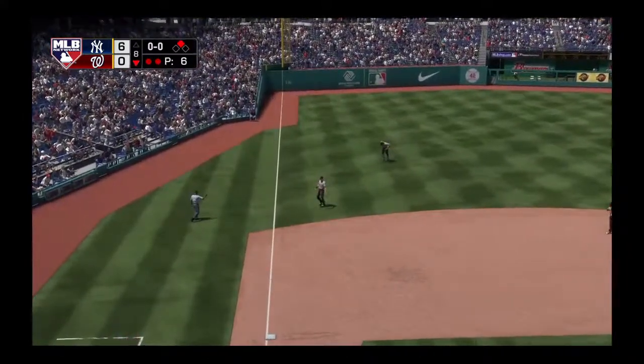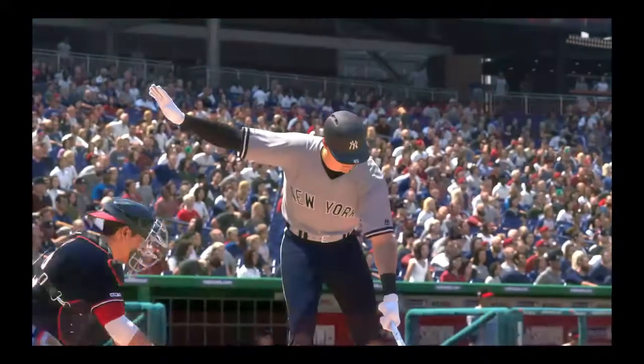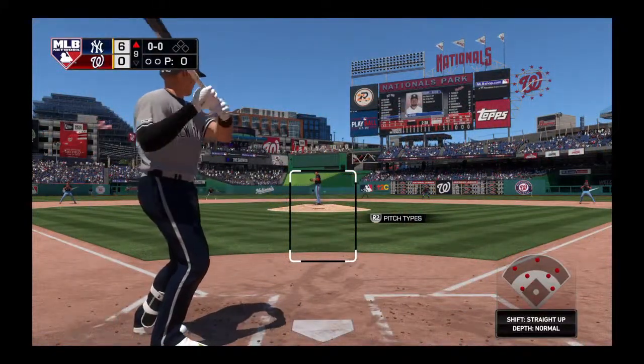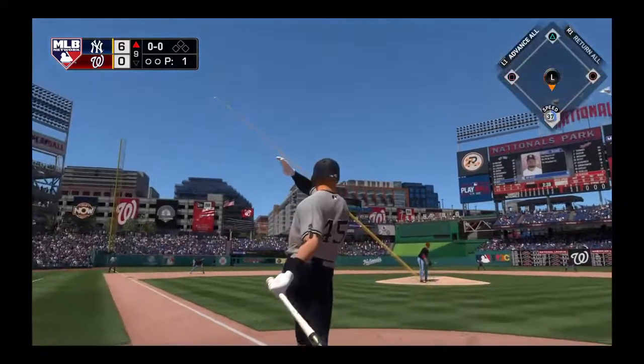And the third baseman is there to make the catch, and the inning is over. One left for Washington. They won't make it. Daniel Hudson enters now in a mop-up role as he'll try to keep the deficit right where it is. Now at the plate, Luke Voit. He'll lead things off as they look to perhaps build on an already sizable lead.